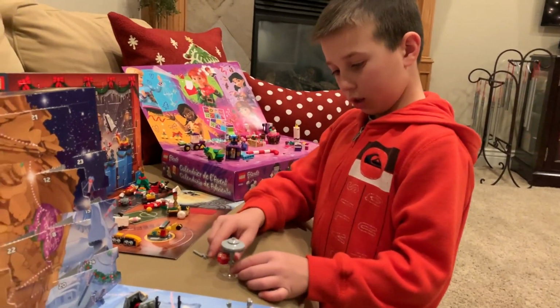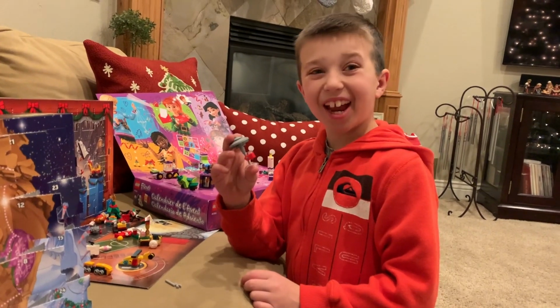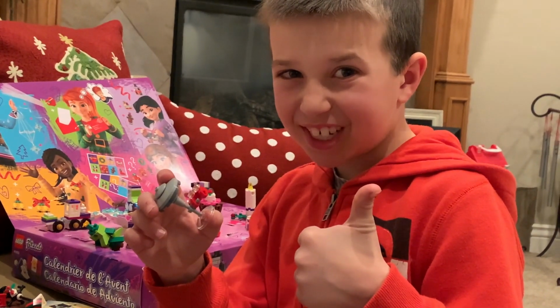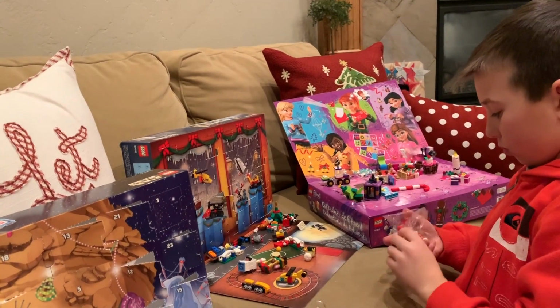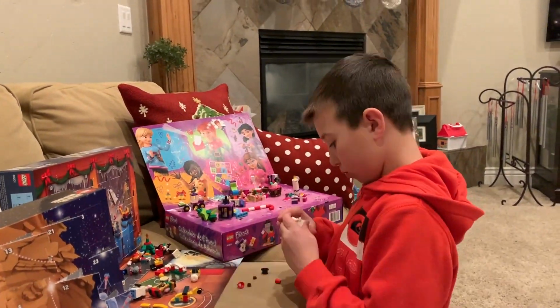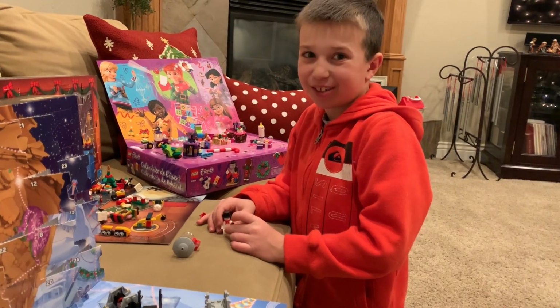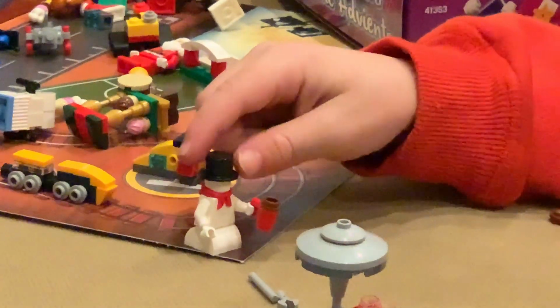It looks like Cloud City. Or a generator. Oh yeah, it is a generator. Let's move on to Lego City. It's a snowman, and he's holding hot chocolate. He's probably gonna melt. He's so cute.